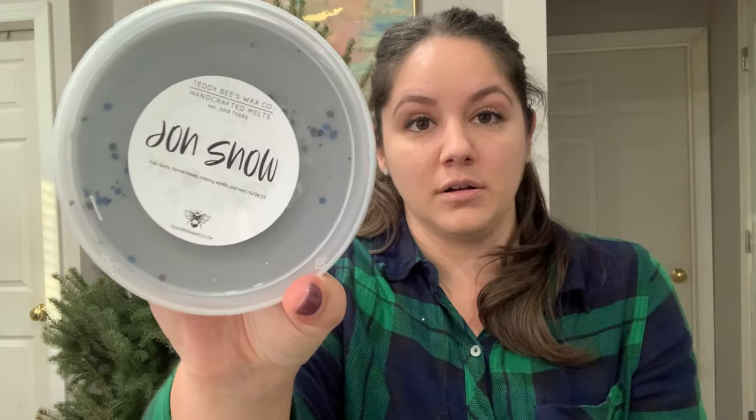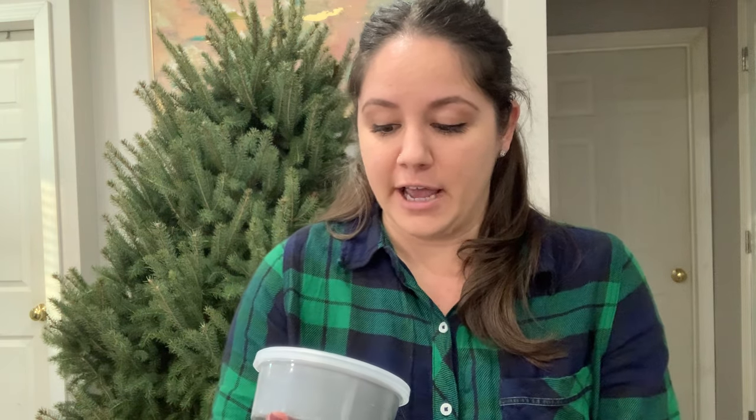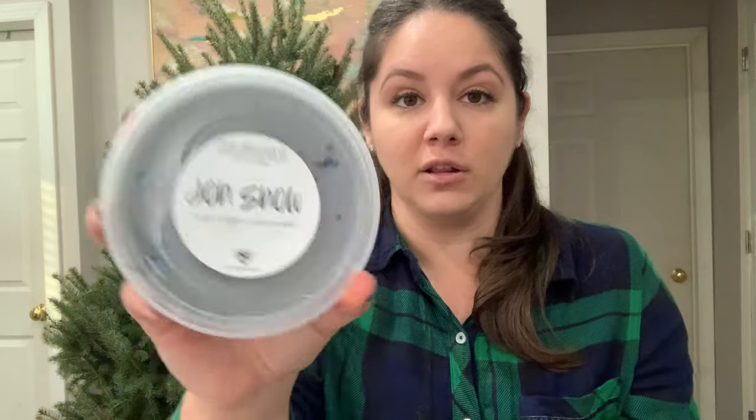Next, I'm so excited for this. This is Jon Snow. This is another one. When I saw that I had gotten this in a tub, I was like, why didn't I get this in a loaf? So this is Palo Santo, flannel sheets, creamy vanilla, and mint. Love peppermint. Love her flannel sheets, like I just mentioned. I love Palo Santo. So this has my name all over it, and I cannot believe I didn't get a loaf of this. This is probably just as amazing as I think it'll be.